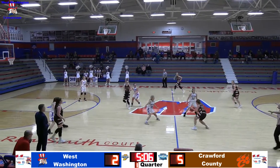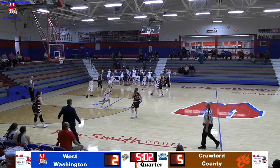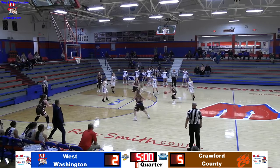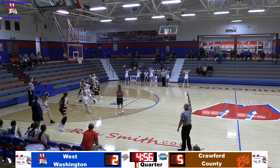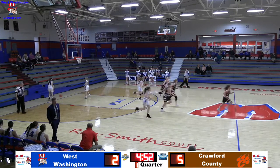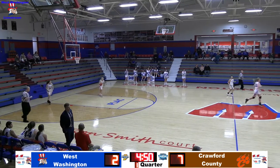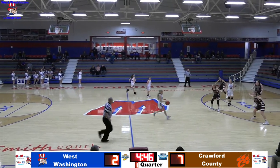Kirsch now gives it off, and now Sturgeon's got it. Now it's back over to Kirsch. Kirsch dribbles around Madison, gets inside, kicks it out. Three-pointer by Herball is no good off the rim. Offensive rebound, and the layup is good by 31, Natalie Stroud. Now Lady Senators trail by 5.